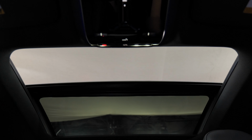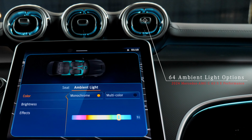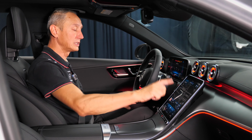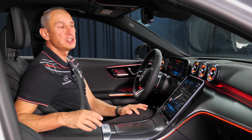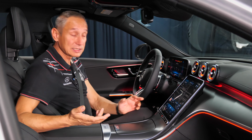Panorama roof on this one. Ambient lighting, which we do have. Basically, it's going to be standard now on every car. I don't think I'll be able to sell a car without ambient lighting today, at least not many of them. Introduction of the zero layer. So the NTG platform, or the infotainment system, is going to have several more buttons and features.